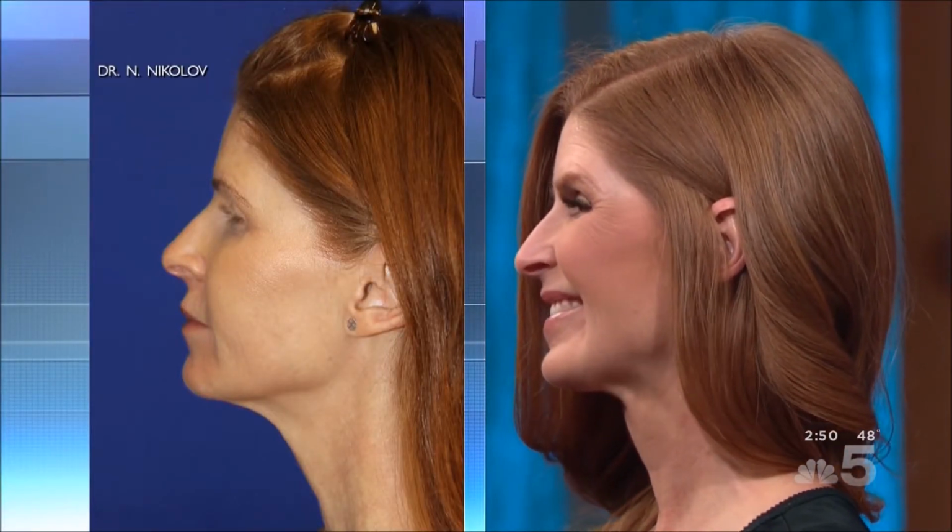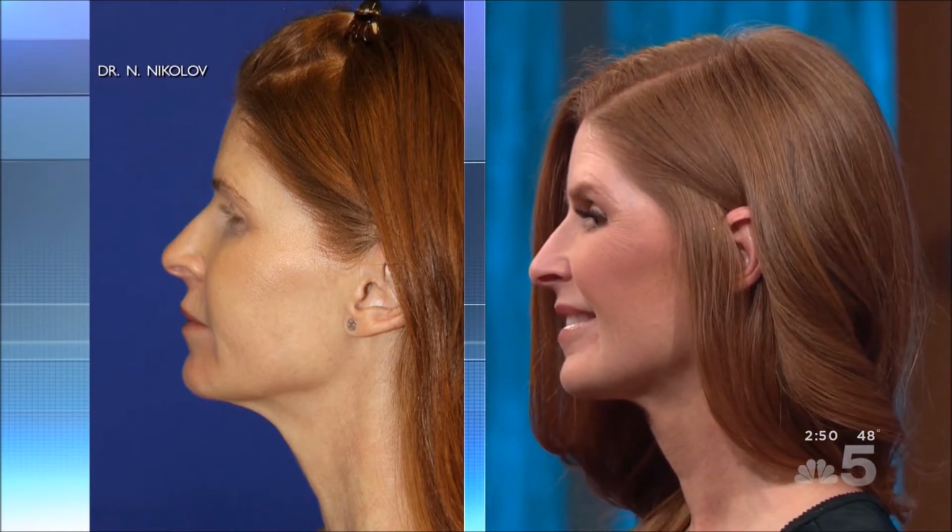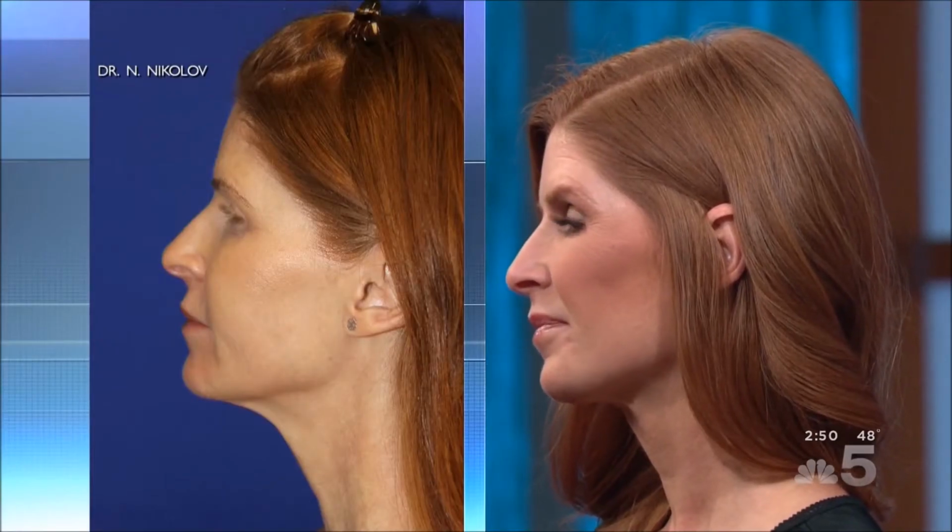Wow. And that's no cutting? Well, that is just a needle going through the skin, and the probe allows for tightening the skin as well as destroying the fat. Strong words, but that's what it does. And contouring the whole area. That was a wow photo, right? Yeah, they like that. Thank you, Monica. Thank you. Thank you, Dr. Nikolov.